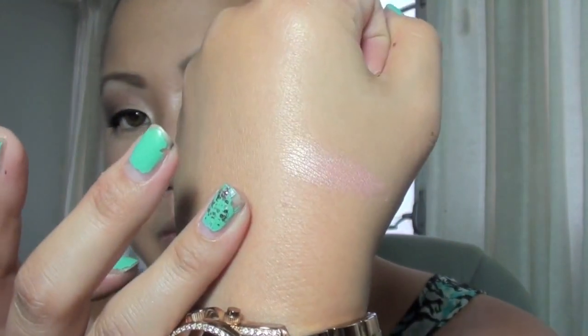Anyways, this is Coralista, and it is a pretty corally peachy color. And I've been loving this blush this month, so I've been using it quite a lot, so that's that. It's a pretty light color, so even on my tan skin, it shows up nicely. It gives a really subtle, nice flush to my cheeks, so I do like that.